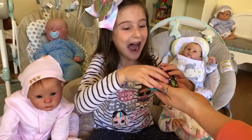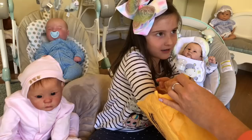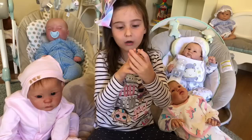Oh, and look, it's a unicorn. I'm putting this on my bag straight away. That is beautiful, sequins, and it's a unicorn. So pretty. Can you see that ring down there at the bottom? Wow. It's like a crown. Look. Oh wow! Isn't that beautiful?